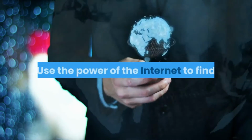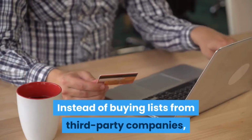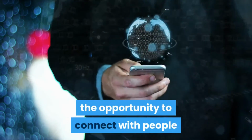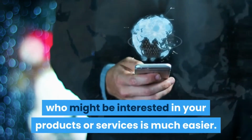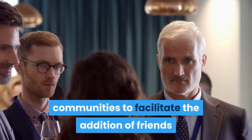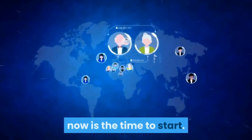Use the power of the internet to find new people to add to your contact list. Instead of buying lists from third-party companies, try to build your own organic lists. This would be very difficult to do offline, but online, the opportunity to connect with people who might be interested in your products or services is much easier. You can even take advantage of the newer social networking communities to facilitate the addition of friends and followers to your marketing activities. If you've never gotten into social networking, now is the time to start.